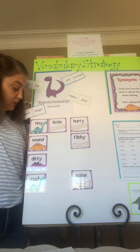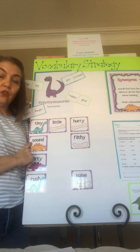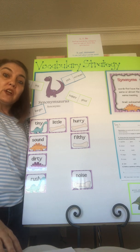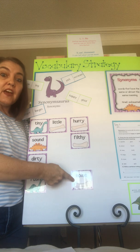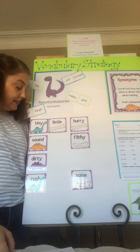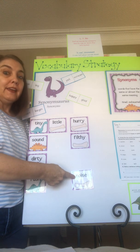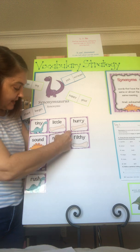Let's go to the next dinosaur. This dinosaur has the word sound. We all know what a sound is. I'm making sound right now just by talking to you. But I want to come over to the bones and I want to see if I have another word that also means the same or almost the same as sound. I have hurry, filthy, noise. Yes, noise is the synonym for sound.